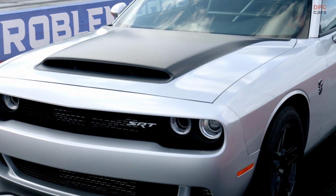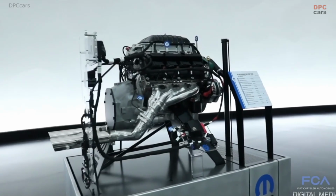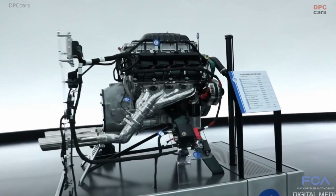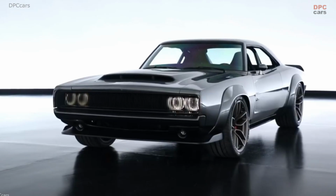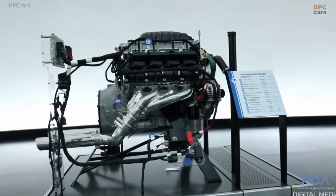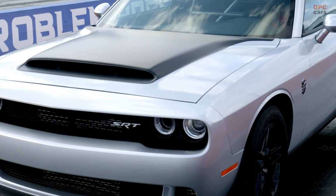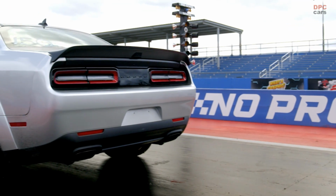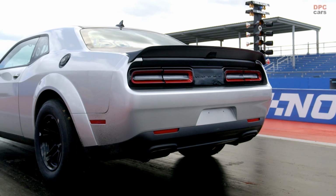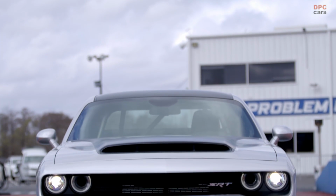One of the key upgrades that sets the Demon 170 apart is the 3.0-liter supercharger. Modified from the Direct Connection Hellephant C170 crate engine, this supercharger provides a 40% increase in boost pressure, taking the Demon 170 to 21.3 psi. This is compared to 15.3 psi for the Challenger SRT Hellcat Redeye Widebody, which already has an impressive amount of power. In addition to the increased boost pressure, the supercharger also allows for 30% more airflow.